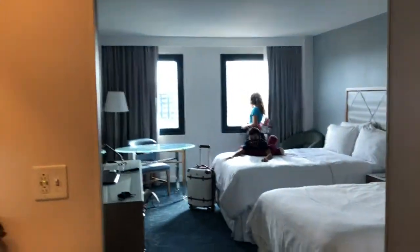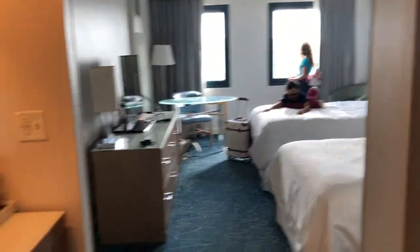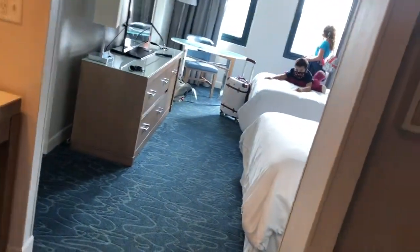All right, here is our room. Woo, we just got in, kids are checking out the view. We are heading off to studios because it is a walk away, but as soon as you walk in, I'm just gonna show you guys, the color palette is gorgeous. It is blues and tans and white, really pretty.